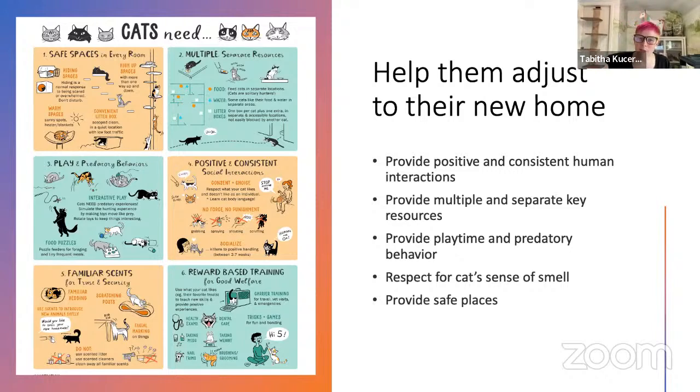So this is a lovely little infographic that was inspired by Purr, the Science of Making Your Cat Happy, which is a wonderful book by Zazie Todd that I love. But you can see safe spaces in every room, like we talked about: hiding spaces, high spaces, multiple separated resources. So I'm going to feed my cats separately. Even though you may think your cat enjoys eating with the other cat, they are not big fans of that, and that can actually cause tension. So each of them has their own feeding area. We're going to make sure we have a lot of water, litter boxes, and resting spots.